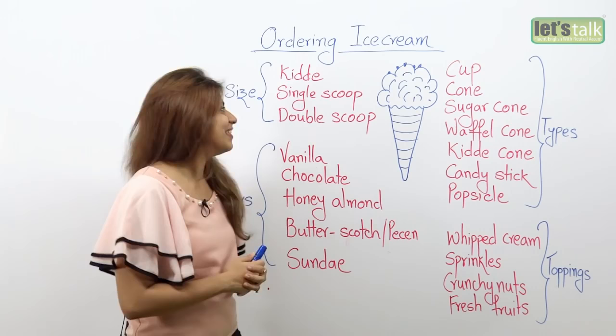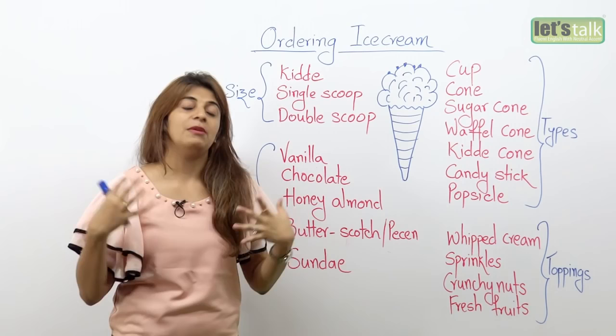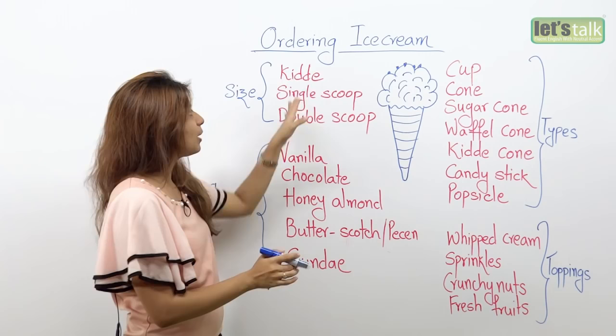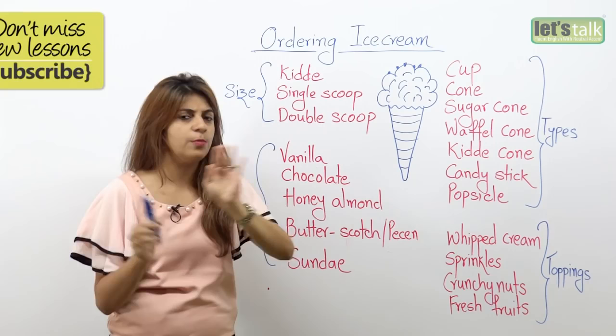Well, the very first thing that we're gonna look at is the size. When you go to an ice cream parlor or an ice cream store, as it's called in many countries, where they sell ice creams, the first thing they ask is, what would you like to have? You're gonna say, I would like to have a kiddie. Kiddie is a size of ice cream. It's a kiddie scoop, which is a very small, tiny scoop for little kids.